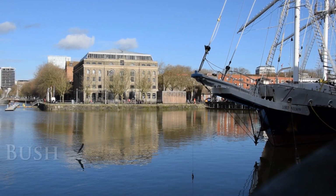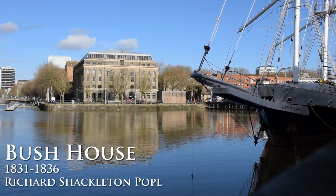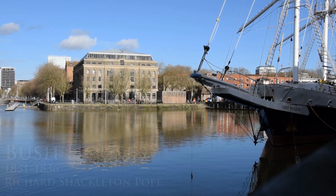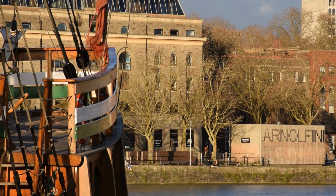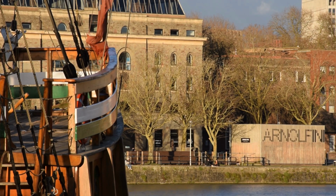One of the earliest examples cited as Bristol Byzantine is Bush House, now known as the Arnolfini Art Gallery. It's usually dated to the 1830s and described as a tea warehouse, although if you dig into the records a bit more, it turns out to have stored a far more diverse array of things than just tea.